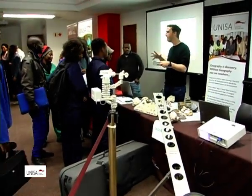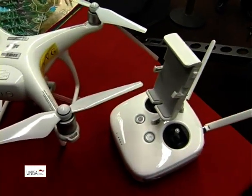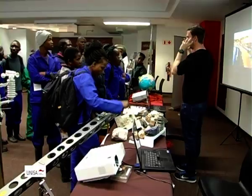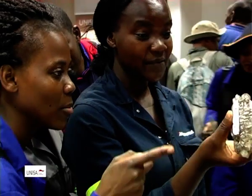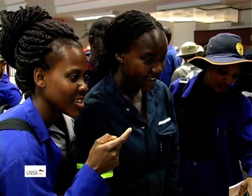And then we also have the departmental drones, which is a new exciting addition to our department that allows us to investigate the landscape and rural, even urban environments, for us to get a better idea of the landscape that we live in and better understand and study the world around us.